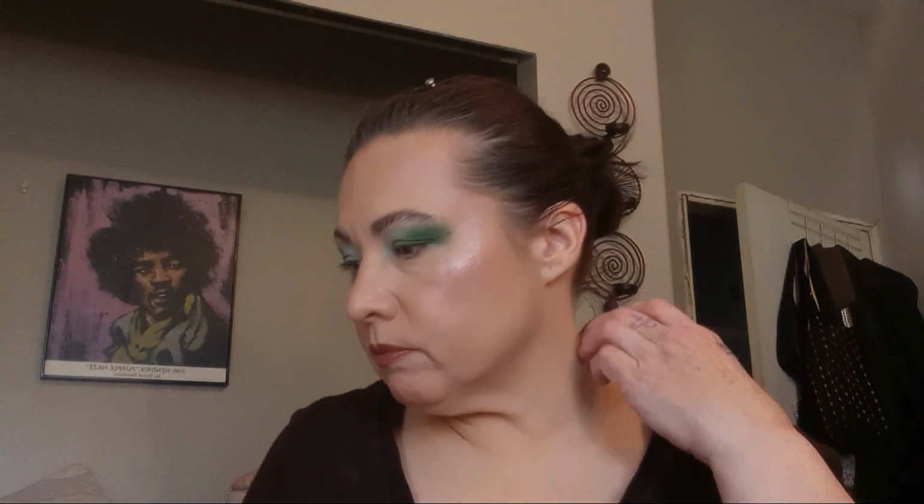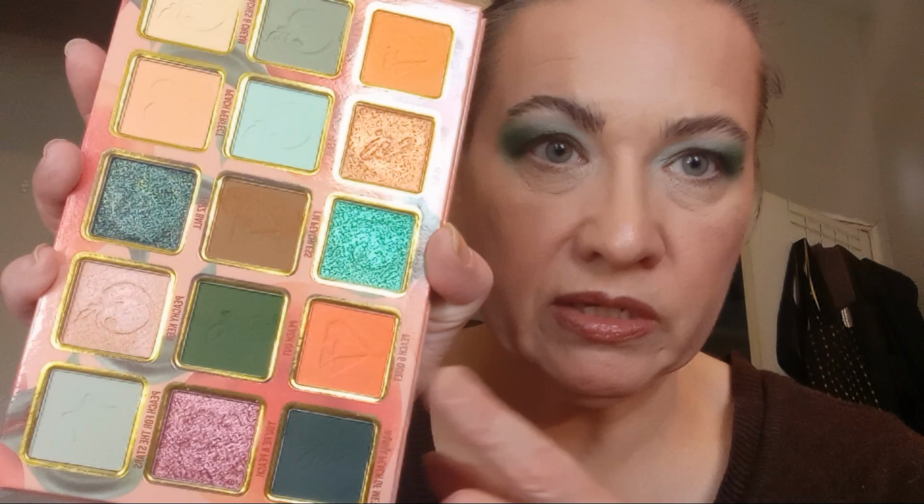Okay, so now I'm gonna go with the lower lash line, and I want the lower lash line to really pop. So I'm gonna use the shade The Peach Boys because it's super bright, and then I'm gonna go into this one here, Peach and Quiet. So I'm gonna grab this little Blend Bunny B3, I think. Yeah, B3. And I'm gonna take Peach Boys. It's like super duper vibrant and bright. Oh yeah. Oh my god, I am loving this. It's so awesome.